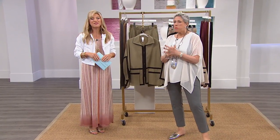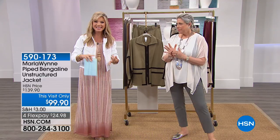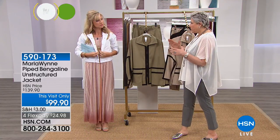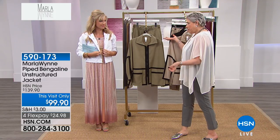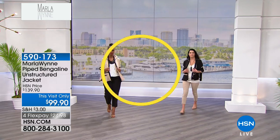A lot of fun with MarlaWynne Fashions. Don't forget, Marla's going to be back tonight at 7 p.m. But a lot of the items that you're seeing are this visit only pricing, summertime pricing, so they're priced to move quickly, meaning you probably won't see them later on tonight. What I really think is exciting is the value of what you're getting, because of the quality. My pieces are an investment, but I have this theory of buy better, buy less. Because when you have a great piece, you live in it.